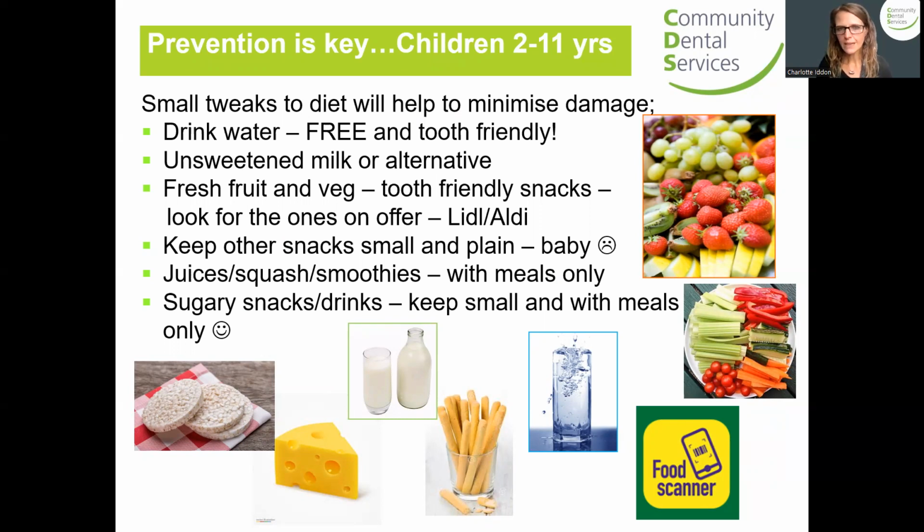We know they are more expensive, but look for places that have really great offers. We know that Lidl and Aldi have all those weekly offers where they have their top 5 that are really cheap. Go for the things that your children like there, or try something new. If you're going to give other snacks, keep them small and plain. And if you're feeding a baby on snacks, remember those processed ones can be very high in sugar. There can be other alternatives like breadsticks and rice cakes that are just normal versions that are much lower in sugar. So beware there.